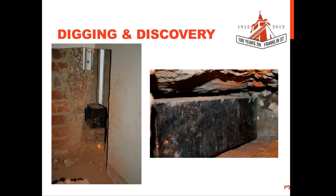It took several days of drilling and digging and careful chipping to get into the brick, behind 18 inches of brick, to get to the time capsule. And you can see where it was in the wall. You can see the corner of it poking out, and you can see how deep it was underneath the brick.